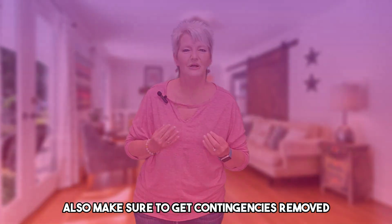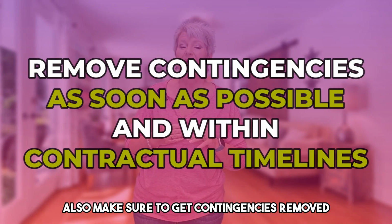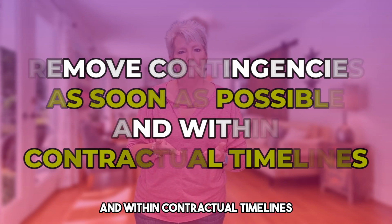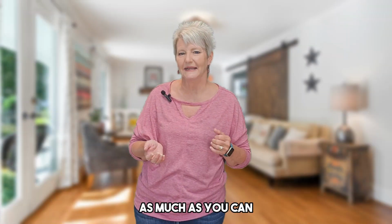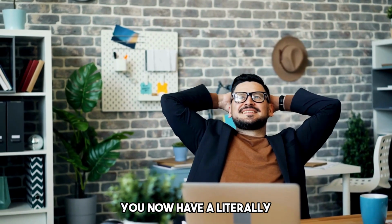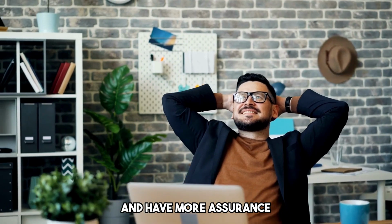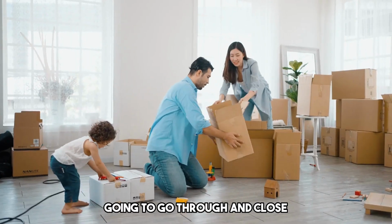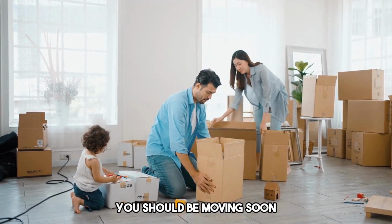Also, be sure to get contingencies removed as soon as possible and within contractual timelines as much as you can. Once contingencies are removed, you now have a little relief and have more assurance that the home is actually going to go through and close. You should be moving soon.